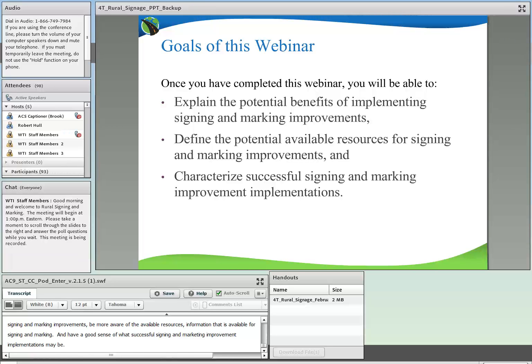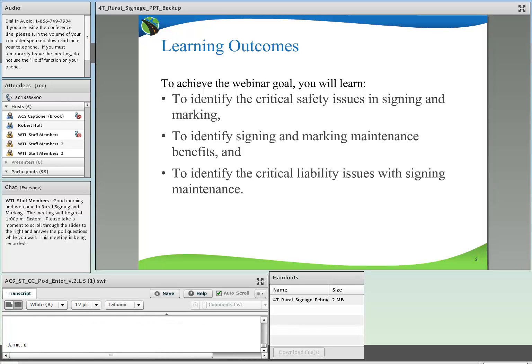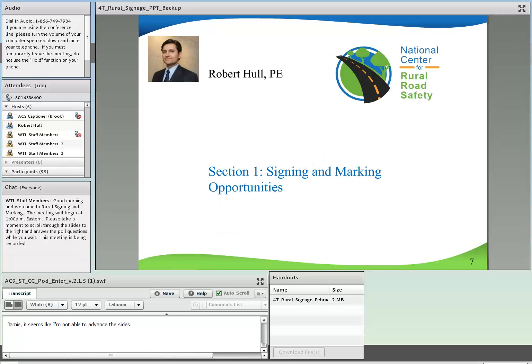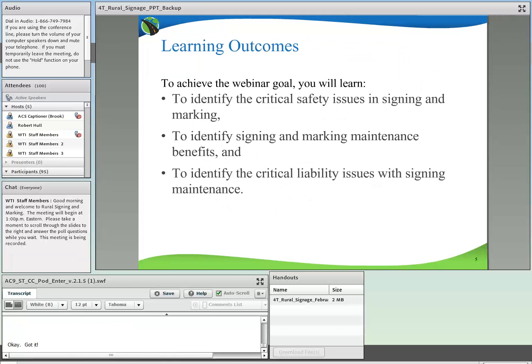So what I'm going to do here is now move forward with some of the learning objectives. Jamie, it seems like I'm not able to advance the slide. Okay, got it. There we go.